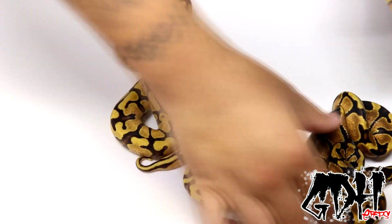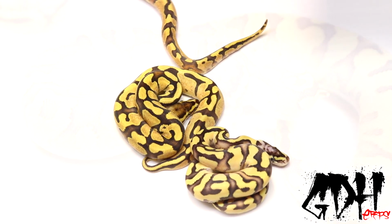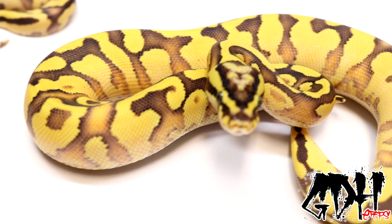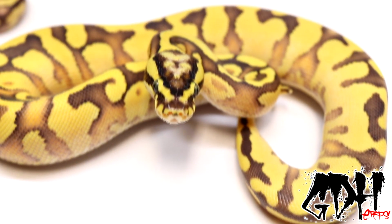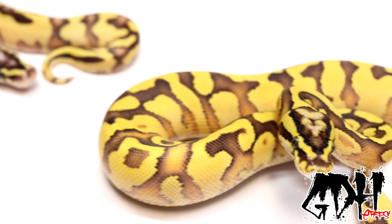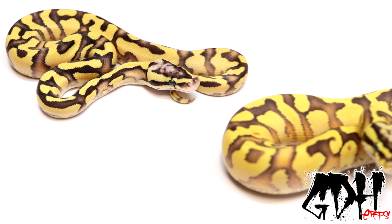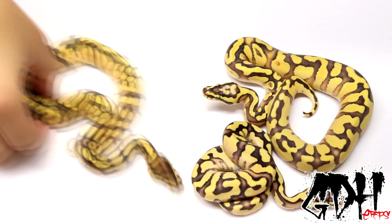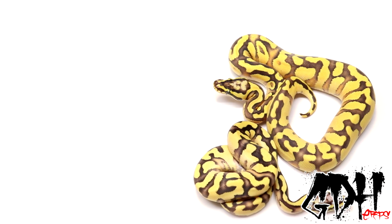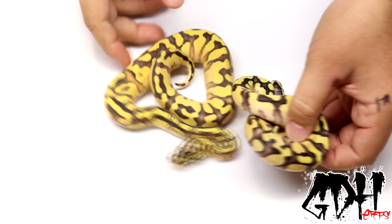So let me put this guy away because he's getting ready to dip out of here. Where did I put his tub? Here's his tub, but you can take a look at those animals there. So yeah, you can definitely see the difference in the animals there. I thought it was really cool. I hatched one of each.